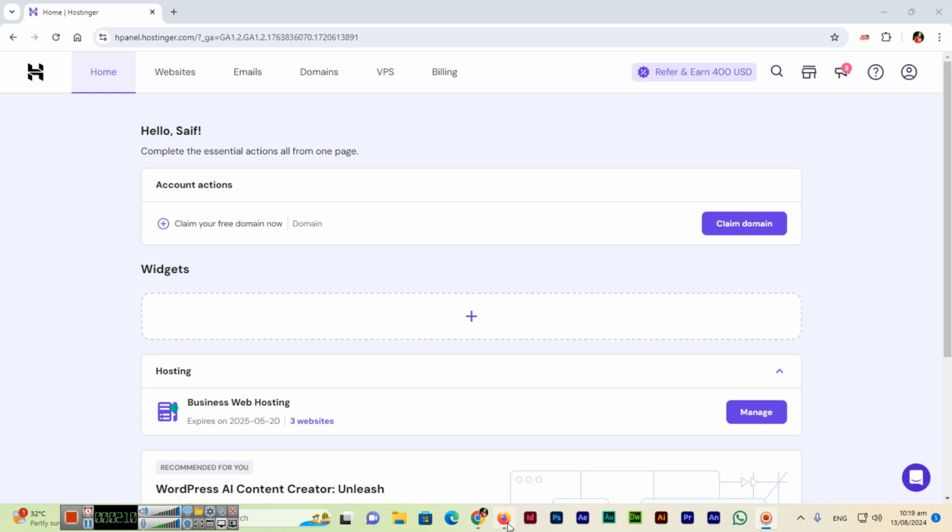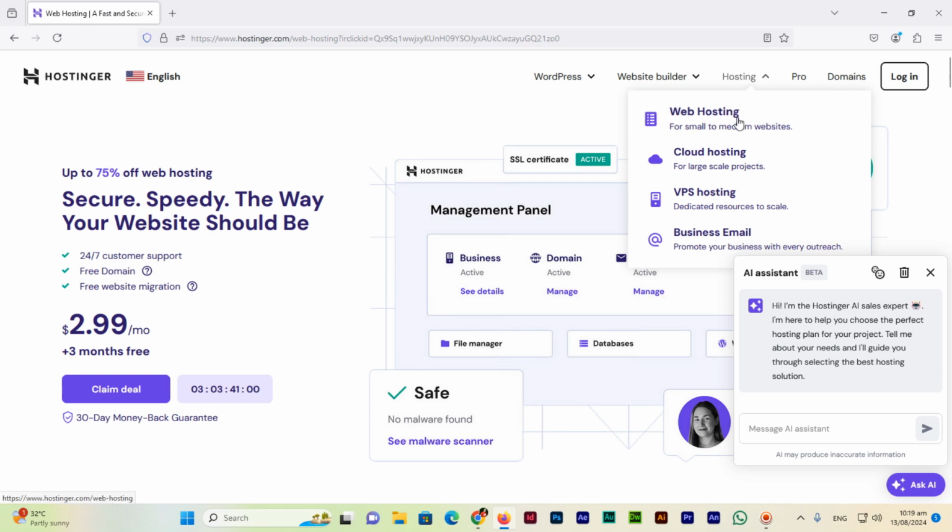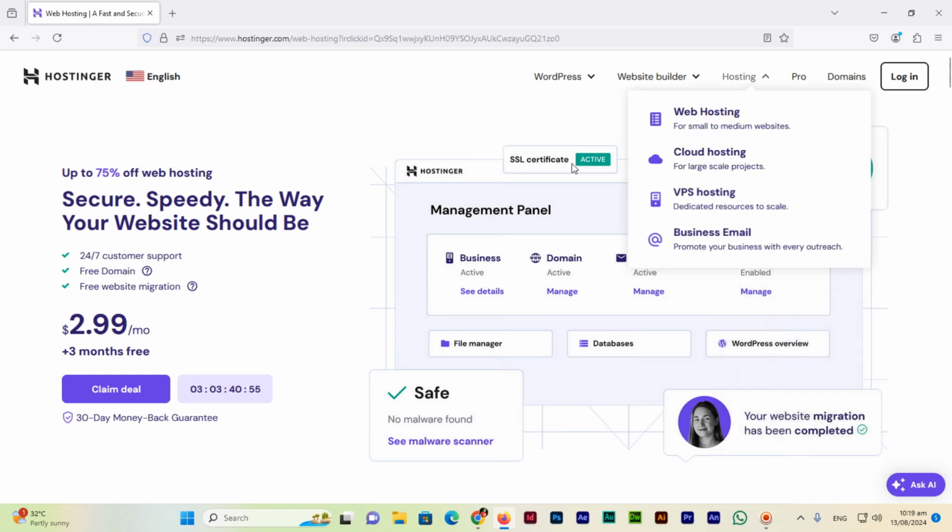Once you are there, you will want to choose the right hosting plan. Here you can see the different plans we have. In Hostinger, we have web hosting, cloud hosting, VPS hosting, and business email. There are a few options, but for this deal, the shared hosting plan is usually the way to go. After you select this plan, it's time to either create a new account, or you can log in if you already have one.